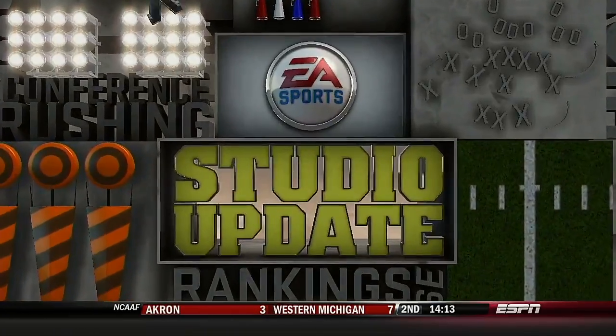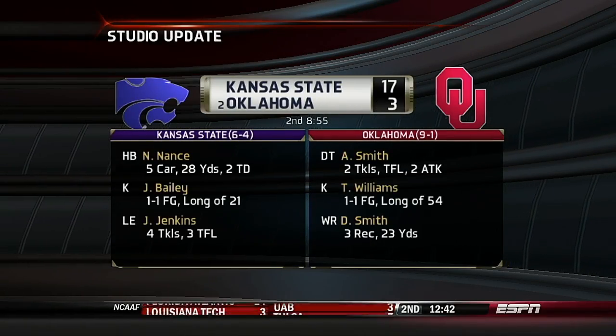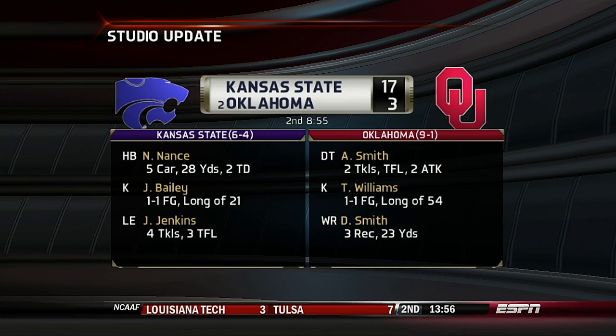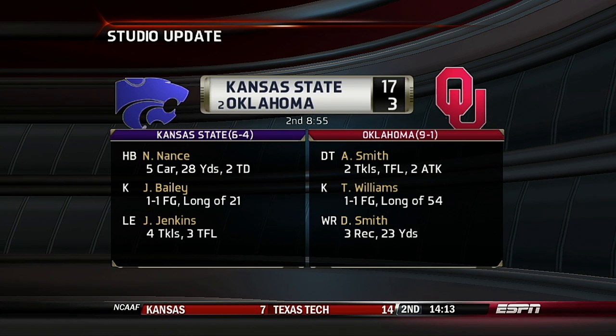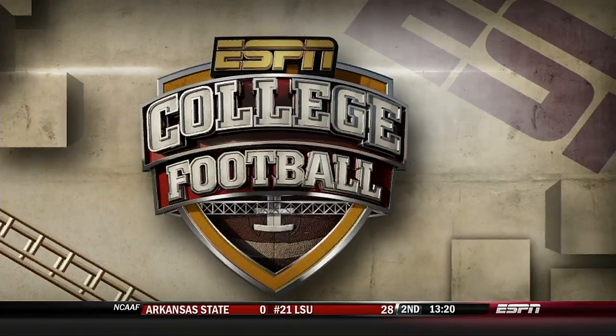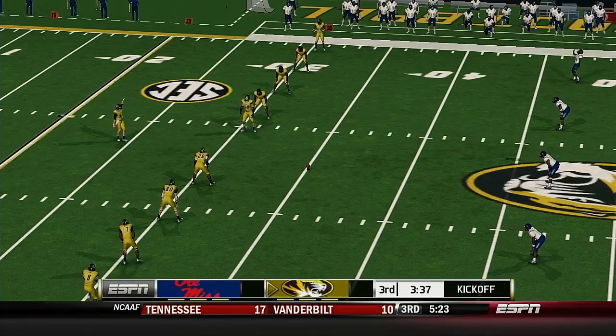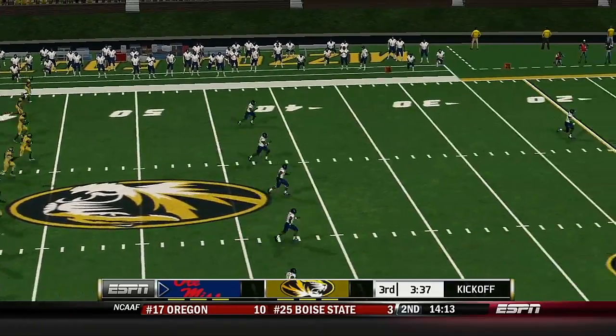Let's get an update now. Here's Reese Davis. Reese. We are locked in on what's going on in Norman. This is a game we've been watching closely today. And for Oklahoma, a very lethargic performance so far. If they don't watch out, they're going to be in a world of hurt. The Wildcats are on top, 17-3. And for the Rebels, well, if that score holds up right now, they're going to be in great position to move up in the BCS standings if they win.